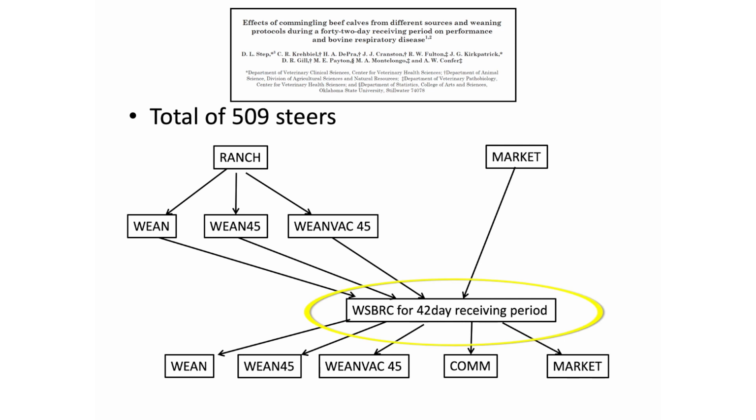All those calves ended up at the Willard Sparks Research Center in Stillwater for a 42-day receiving period, and they took a subset of these calves and mixed them with these calves to create some additional challenge, and that's this commingled group. And then this group is just the market calves, with no mixing with any of these. They followed those calves all the way through that 42-day receiving period, looked at incidence of BRD, sickness rate, and performance in those calves.